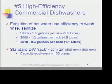Now, you all know maybe what a rack is in a dishwasher. At your home, you probably have a 2-rack dishwasher, 20 inches by 20 inches. Essentially, that's what we're talking about today, only in a different setup, a different kind of machine, and certainly a different process. Back in the 90s, well, let's go back to the year 2000. That's about when I started looking at commercial dishwashers. We were talking 1.2 gallons to fully wash, rinse, and sanitize a full rack of dishes.